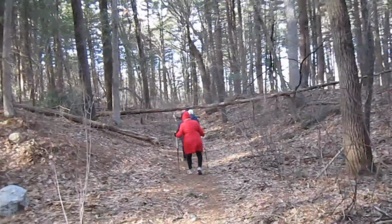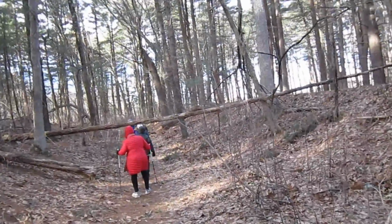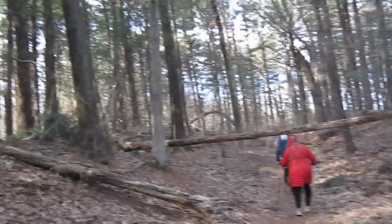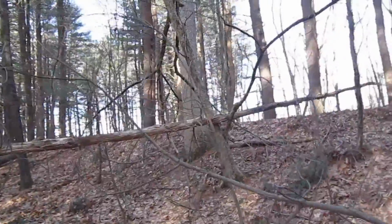The trail follows the trough of the Middlesex Canal, which originally was filled with water from the Concord River. Next to the canal is a berm or hill where horses on a towpath pulled barges along the river.